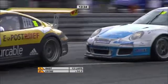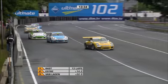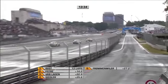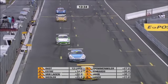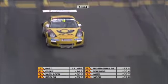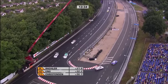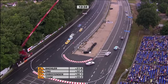Estra in 2nd position. Then Van Lagen, Seidler, Frommenvella, and this is the battle then between Edwards and Jan for 6th. Yeah, it's a 5-way struggle, isn't it? These cars as they go past the stadium again. Rast, Estra, Van Lagen, the top 3. You can see how they're spread out. Then Seidler in this big battle. We look down from our camera way up on that crane, down onto this hairpin bend.